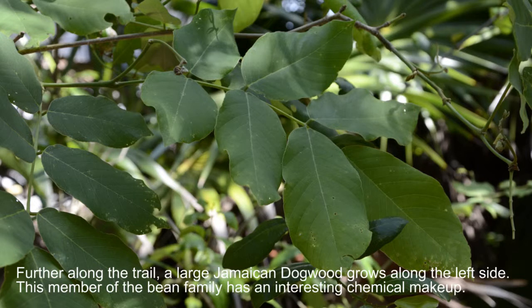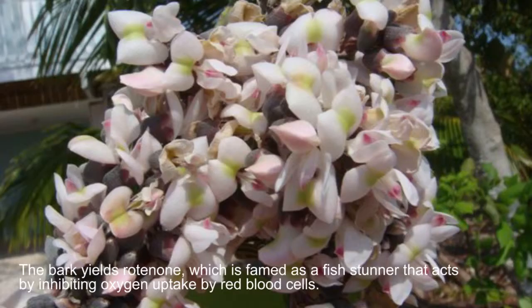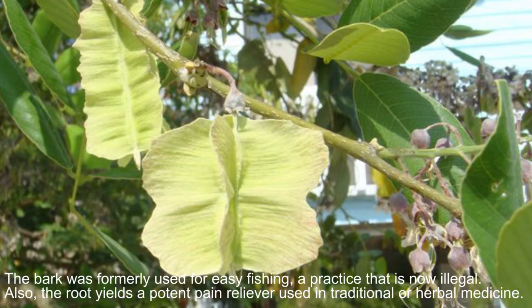Further along the trail, a large Jamaican dogwood grows along the left side. This member of the bean family has an interesting chemical makeup. The bark yields rotenone, which is famed as a fish stunner that acts by inhibiting oxygen uptake by red blood cells. The bark was formerly used for easy fishing, a practice that is now illegal. Also, the root yields a potent pain reliever used in traditional or herbal medicine.